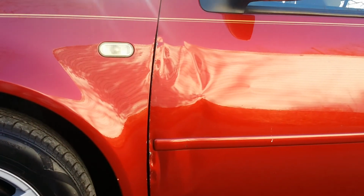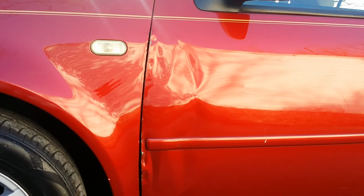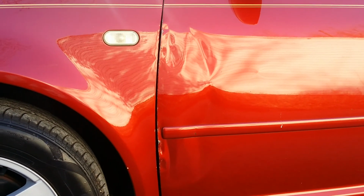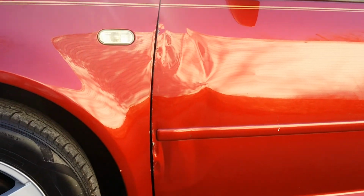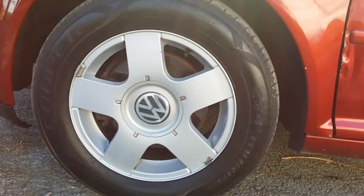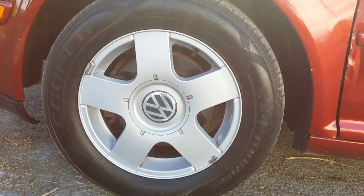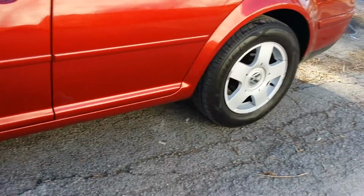When I bought the car from this guy, the cleaning wise, the outside was a 2 out of 10, the interior was a 0 out of 10. The guy that owned this car before me was a pig, and when I say a pig, I mean a pig. Those wheels, when I bought the car from him, those wheels were black, and when I mean black, I mean black, nasty.